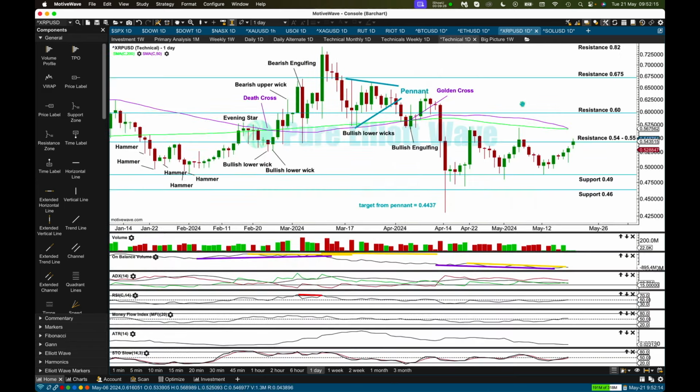It's really interesting to note I've changed my analysis from CryptoCompare data to Bar Chart data, and it's interesting to note that it's got different moving average crossovers. The data really is quite different. There was a death cross back here on the 22nd of February as the 50-day moving average crossed below the 200 that didn't yield any downward movement.